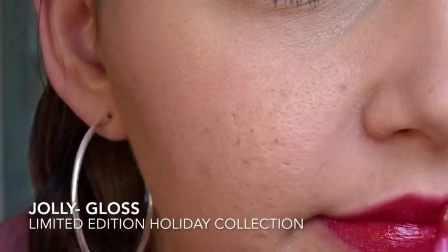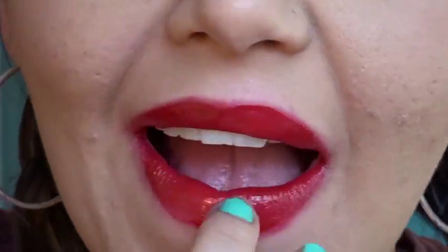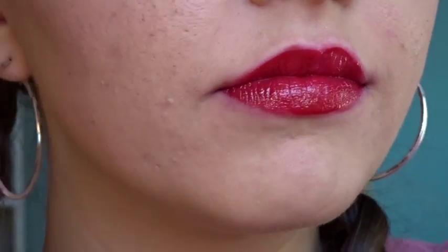That happens a lot. Next is the Jolly Limited Edition Gloss. This is just a true red color gloss. If you wanted a good dupe for this, you could probably just get Mary Jo K from her collection and just get the gloss, because it's pretty much the same as this.